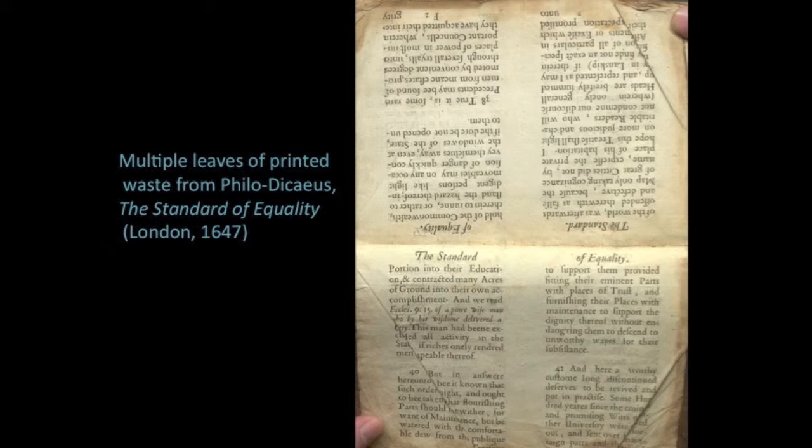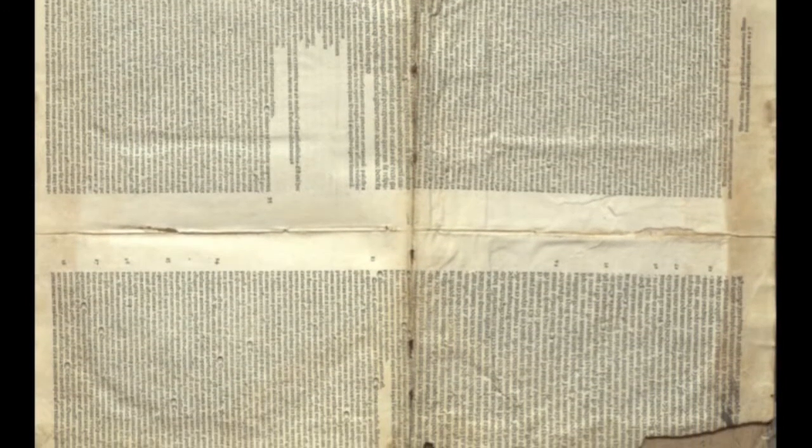Next, we see fragments of a 17th century play by Thomas Heywood. And here, whole sheets of incunabula waste, books produced in the 15th century. Both incunabula and early play quartos are highly sought after by the respective scholars, and so even fragments will be of interest.